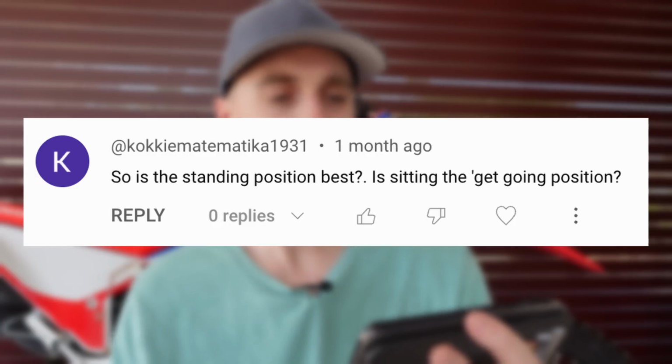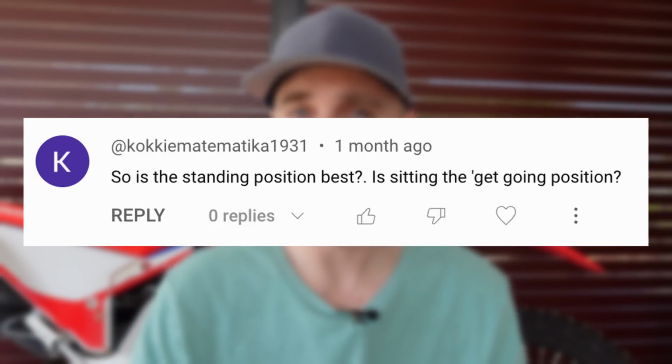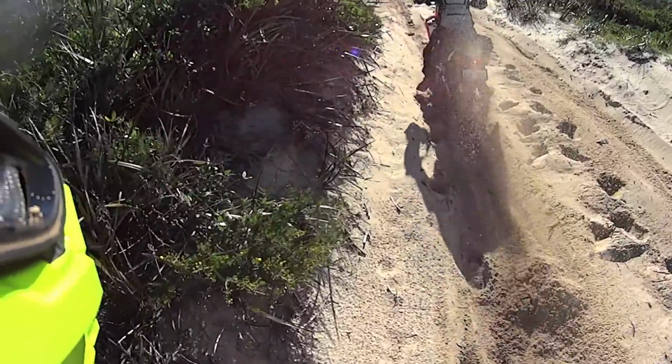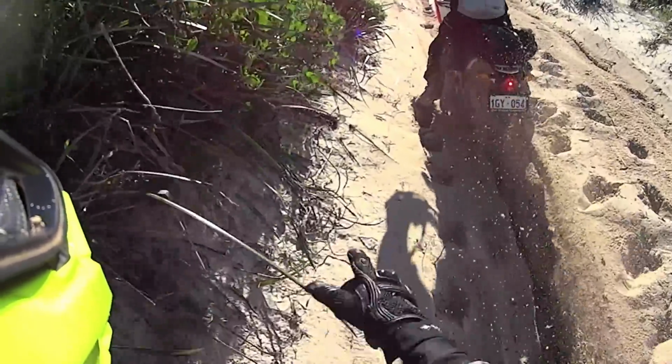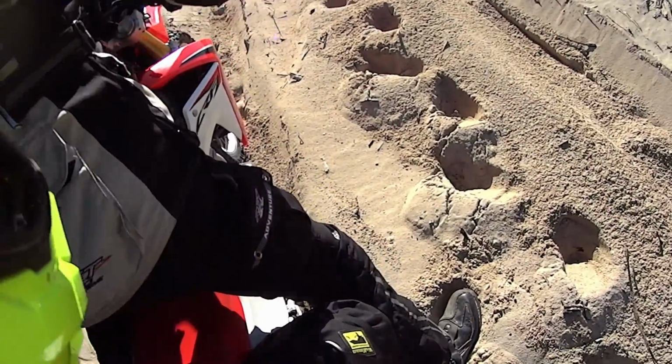So is the standing position best? Is sitting the get-going position? Yep, basically you nailed it there, mate. Sitting on the bike is basically only using the sand to get you going. Unless it's absolutely gone pear-shaped, you've got no energy and you've just decided to crawl through with spider legs, then that's perfectly acceptable as long as you get through the terrain.